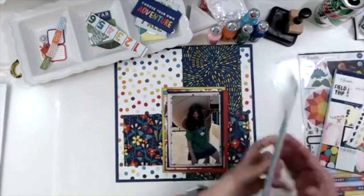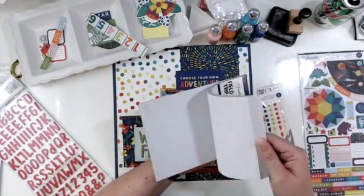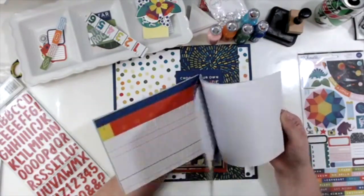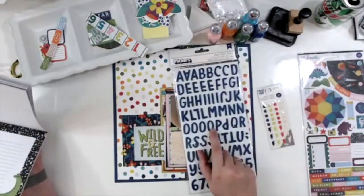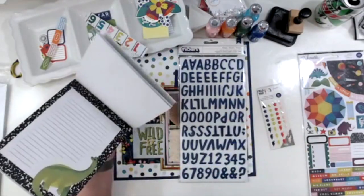So now I have my basic framework and it is time to embellish. Now I have the alphas. I love that these alphabets are two separate colors, one red, one blue. They're absolutely beautiful. And then I don't use them. I can't figure out a way to make them work with the words, the cards, choose your own adventure and wild and free. I can't seem to get anything to fit in there.